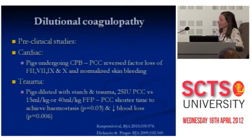In trauma, when you dilute pigs with starch and then give them PCC and compare that to standard dose FFP or high dose FFP, your PCC achieves hemostasis much more rapidly than FFP does, and your blood loss is significantly lower.